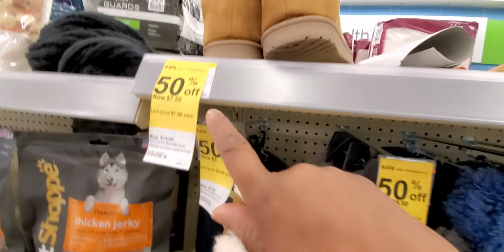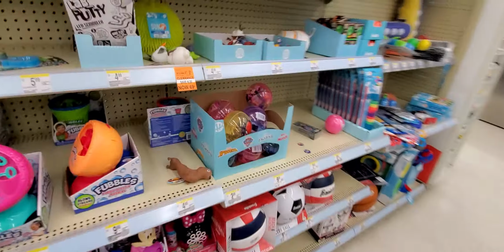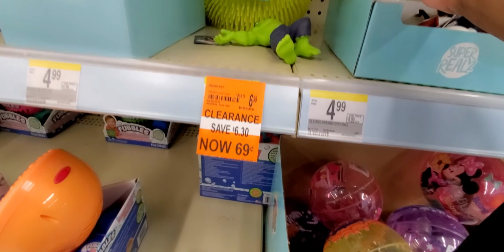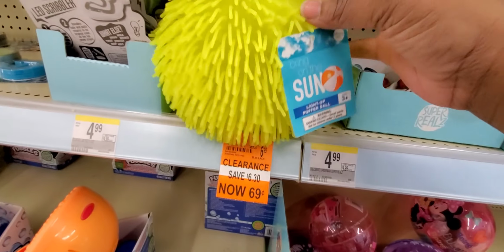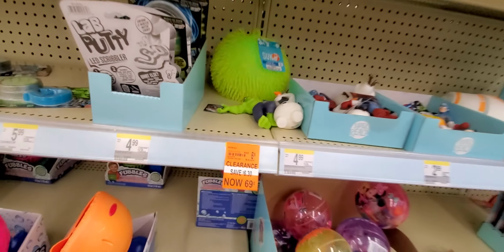Okay, guys, so I'm grabbing a pair of these right here. And these are the medium, 7 to 8. Look at that. They're so cute. And plus, I need them after this. Got a new pair of boots, but I'm still kind of missing these that I got on. What's this for 69 cents? Sun. What's that? Is that it? Ugh. Yuck. Oh, it lights up.